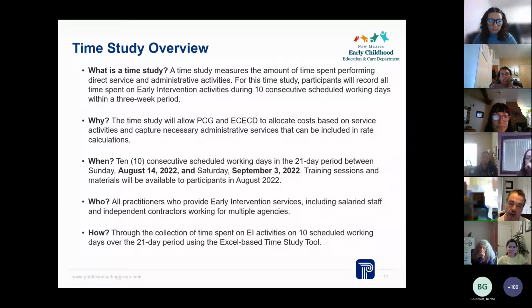Again, 10 consecutive scheduled working days during the 21-day period between Sunday, August 14th and Saturday, September 3rd, and we are conducting training sessions this week for the time study. And who? This is a very important question. So all FIT practitioners who provide early intervention services, including salaried staff and independent contractors, should complete the time study.